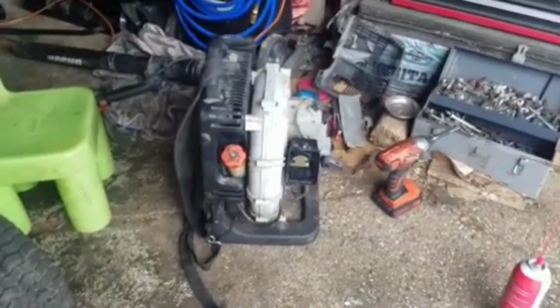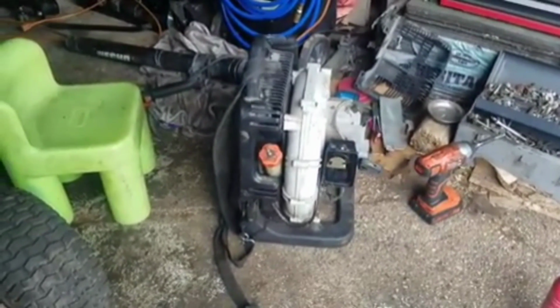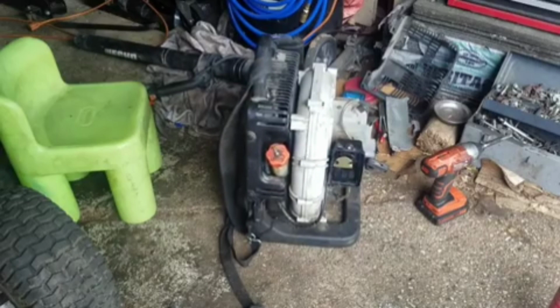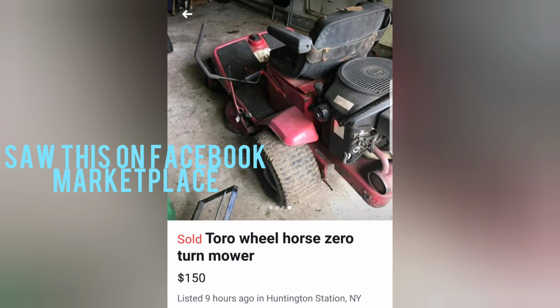How about it? Got it started. Well, now all I need is a new carburetor, right? I don't think it'll start again, though. I'll wait for the new carburetor and see what happens.